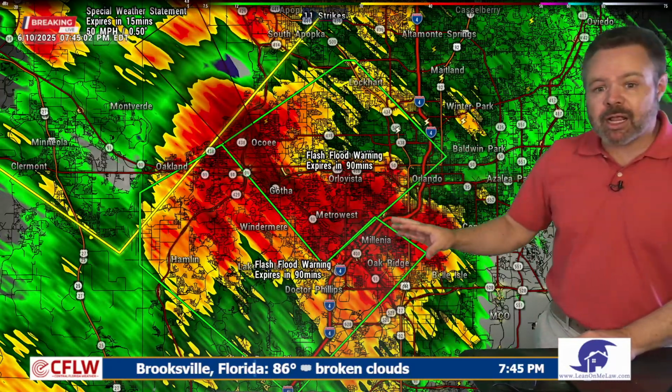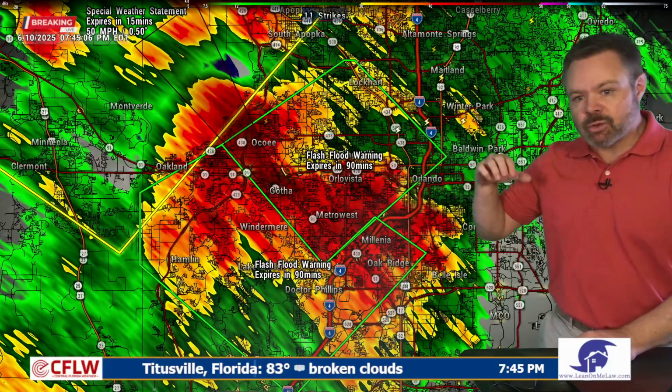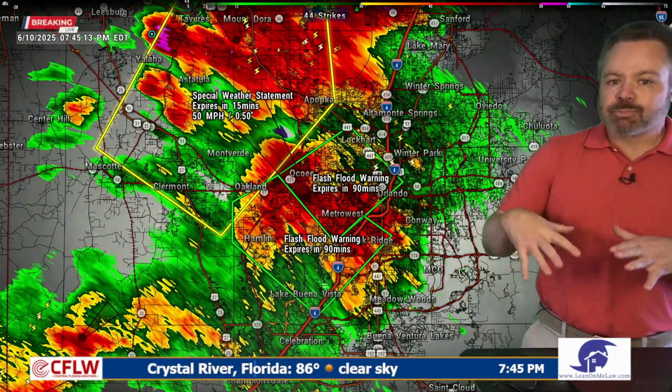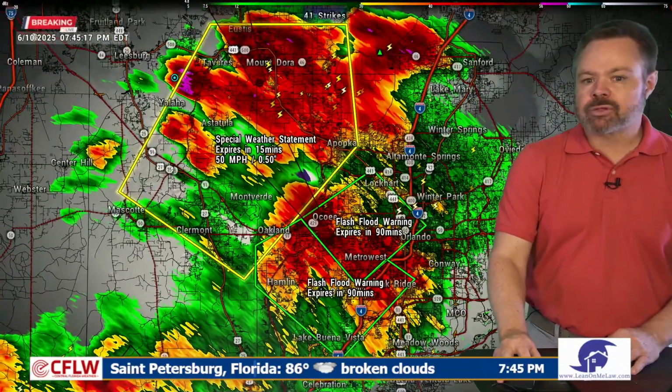There's going to be ponding on the roadways, even the 408, I-4, and the 429. Certainly those areas that collect water, you know, the spots that are low-lying areas where you live, that's probably underwater right now, west of I-4 here in the western side of Orange County.